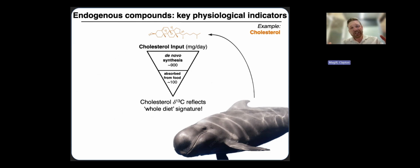Another neat thing about cholesterol is that it is what's called a dominantly de novo synthesis. The organism makes the molecule itself. There is a small amount that whales in particular can absorb through their quite long intestinal systems, where they'll get about between 1 and 10% of their total cholesterol directly from their food.